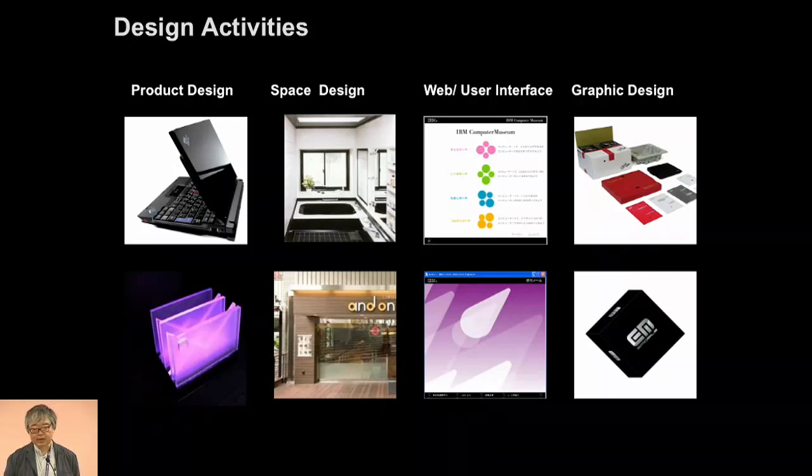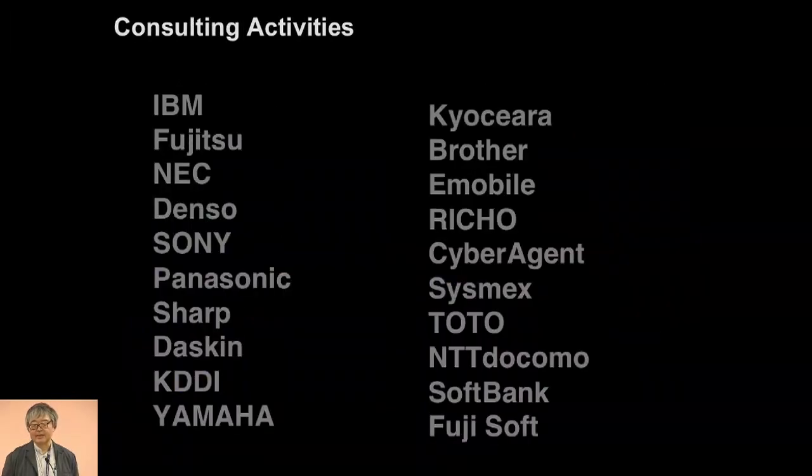Then I changed from designer to more like a design consultant, because IBM changed its strategy to become more of a consulting company. I started consulting for several companies on design strategy, user-centered design, and user experience design. This is a major part of my activity consulting for companies, and most of them are in IT, mobile, or more design thinking.